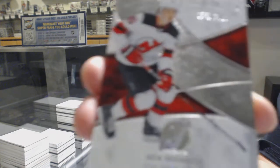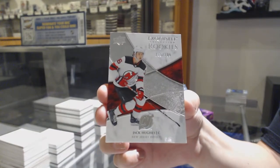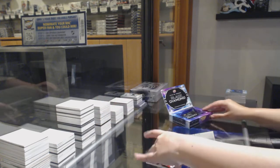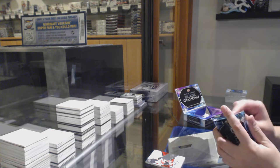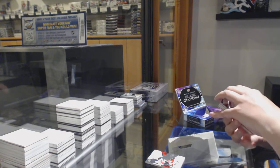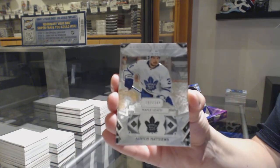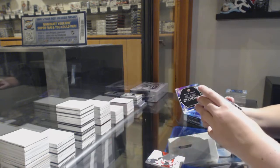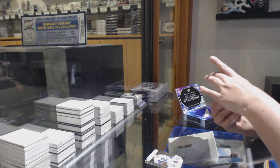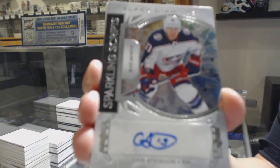Number to $1.99 for the New Jersey Devils, Jack Hughes. We've got a base card number to $2.49 for the Toronto Maple Leafs, Auston Matthews. We've got a Sparkling Scripts. I like that name. Sparkling Scripts for the Columbus Blue Jackets, Cam Atkinson.